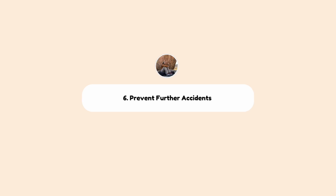Prevent further accidents. So take precautions to prevent additional injuries and also additional accidents. This can be done by warning climbers of the potential hazard or encouraging them to stay away from a specific area where the hazard occurred.